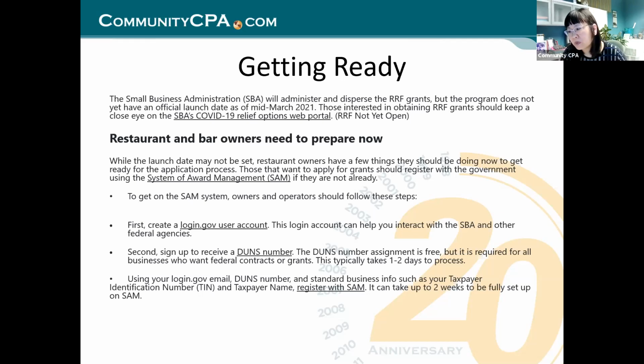launch date may not be set, but restaurant owners have a few things they should be doing now to get ready for the application process. Those that want to apply for the grant should register with the government using the System for Award Management, SAM, if they're not already. I know most of the small businesses are not. I'm telling you that SAM is not as easy as you think. And to get on the SAM system, owners and operators should follow these steps.